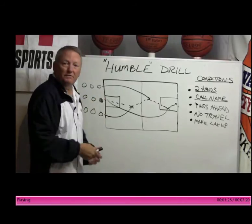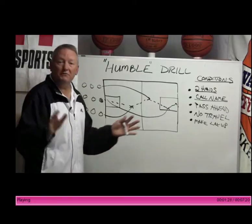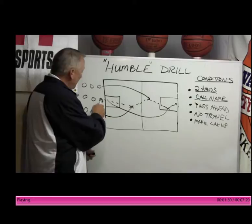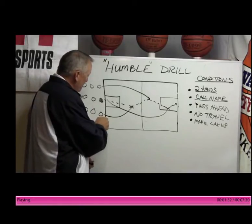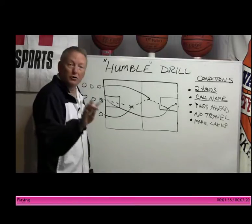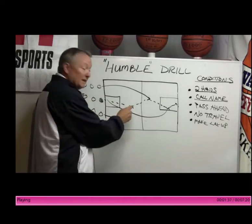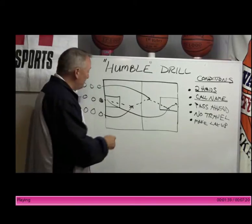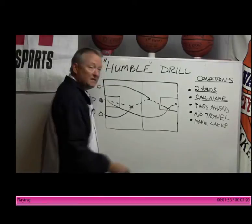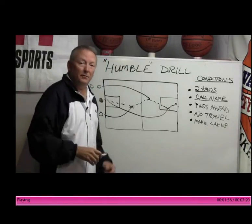3 lines of 3 or 4 lines, whichever you have. Basic 3-man weave. Ball starts here. First player takes off, and as we know, good players always are angling towards the middle of the floor to shorten up the pass. The original passer takes off, catches it, lays it in. Pretty simple, huh?